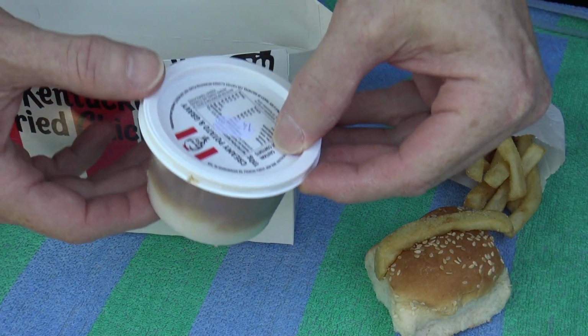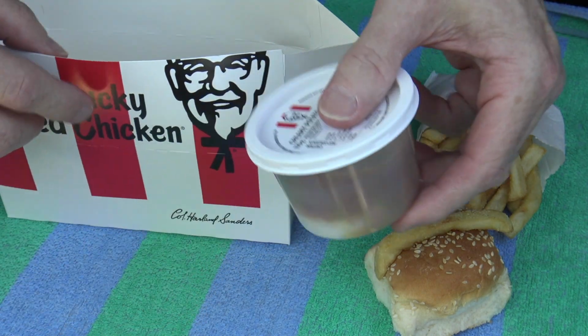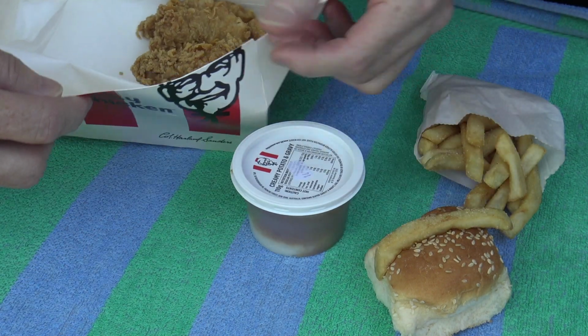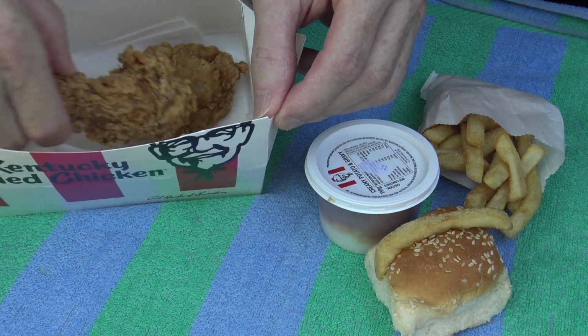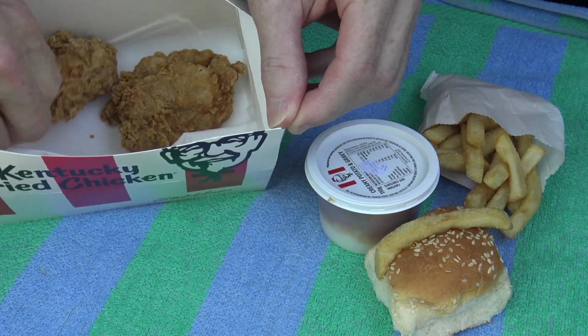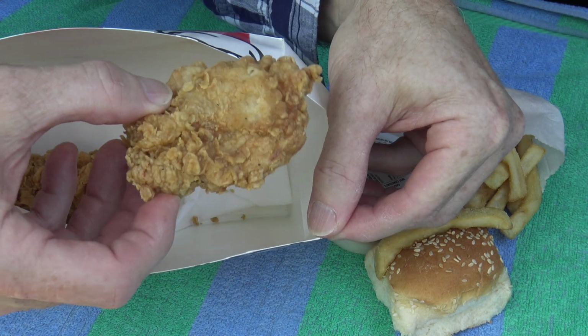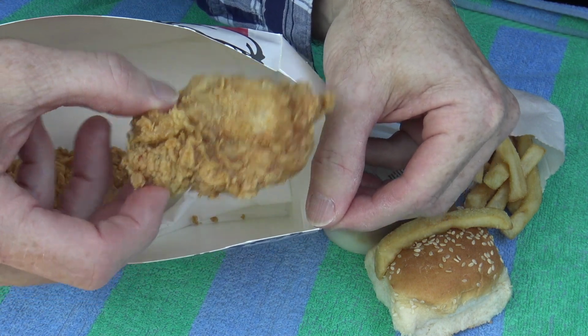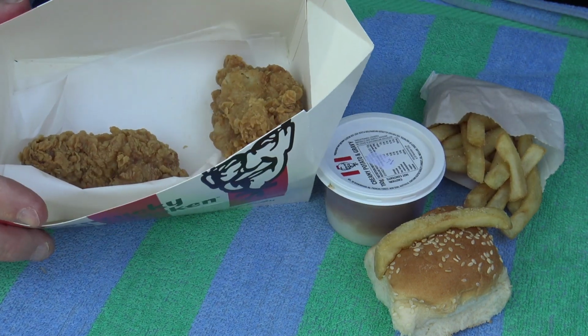Oh, mashed potato and gravy. What more do you want? Well, you know what more I want. I want some chicken. Oh yeah, folks, here we go. I got a wicked wing. Well, I think that's a wicked wing. And a piece of boneless, hot and spicy crispy chicken. Oh yes, you little ripper. 10 out of 10 it's getting.